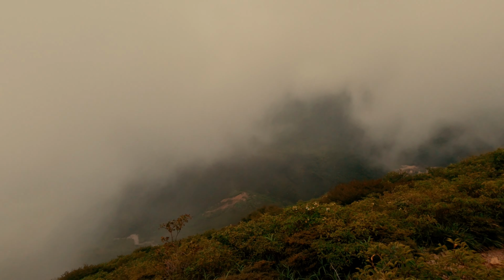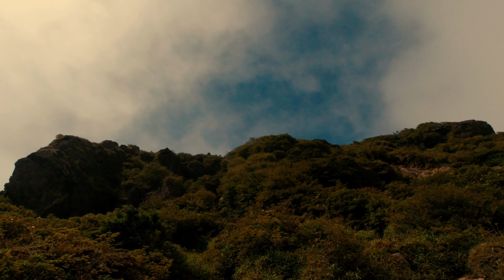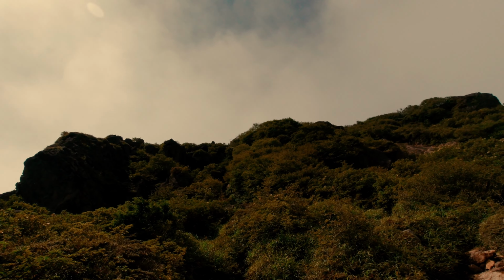Getting more cloudy. I hope it will clear up by the time I get to the top, which is not that far away. This is not a time lapse, guys. This cloud is moving this fast, seriously. Wow.